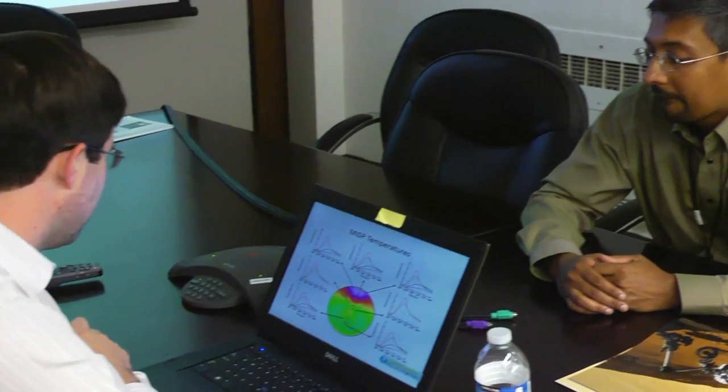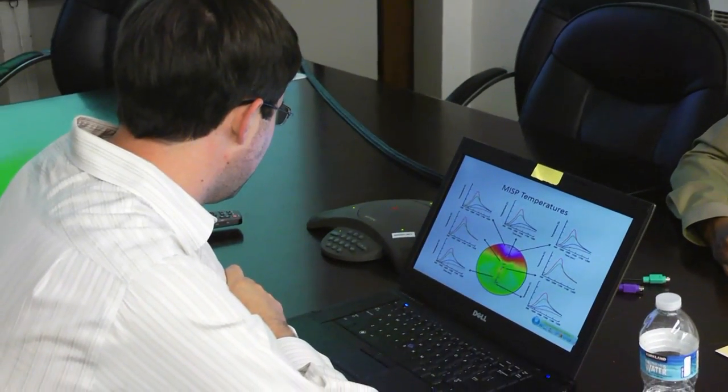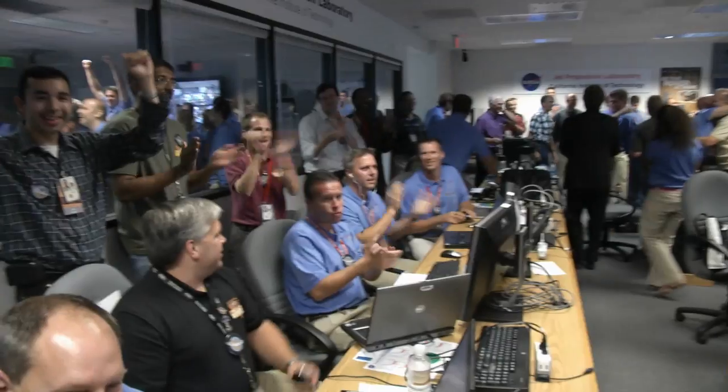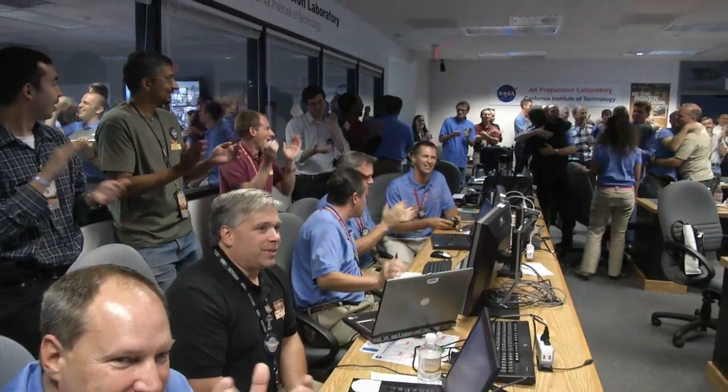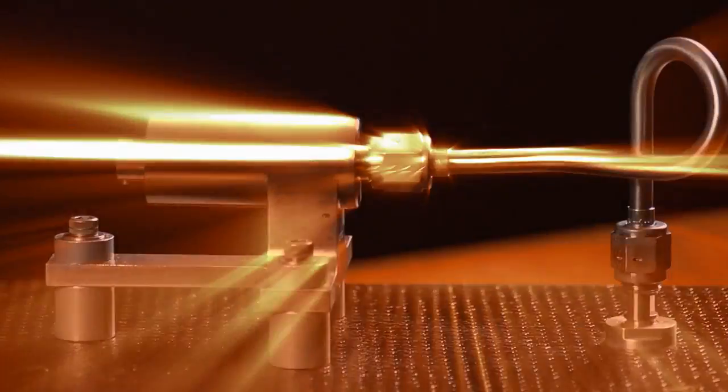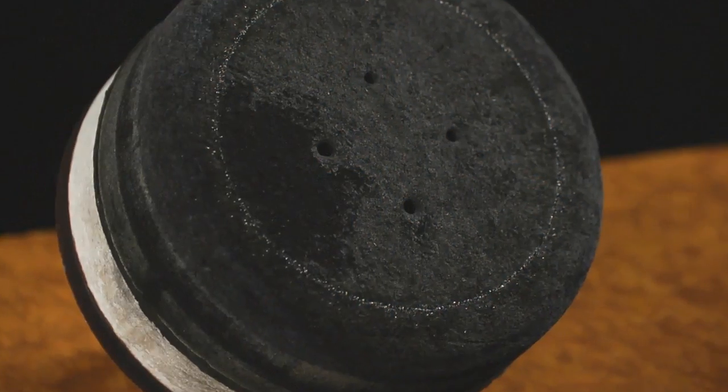Everybody is extremely happy, and we can see that all that hard work that has gone into it has really paid off. And the data set is rich, and it will be something that the community uses for literally decades to come. With the data back and MEDLI a huge success, MEDLI type instrumentation may become the norm for receiving data back from future spacecraft.